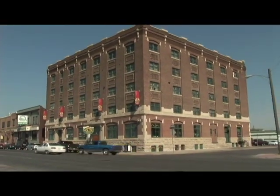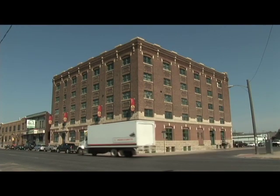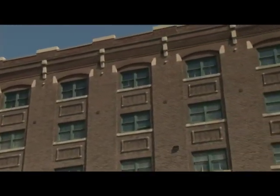The designation for this building is specifically for the facade. So it's the exterior elements that we're concerned with the most. And that's the case with most buildings. The city designates the exterior and allows property owners to develop the interior. So we started construction in August of 1990, and we opened about January 24th in 1991.